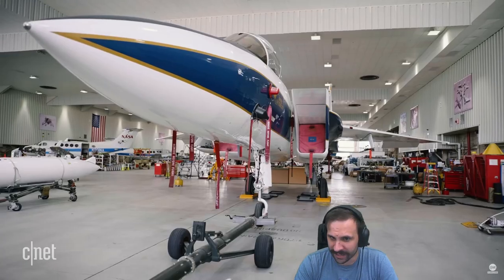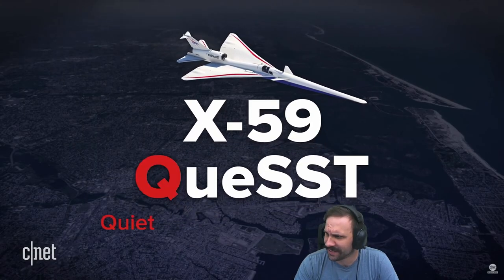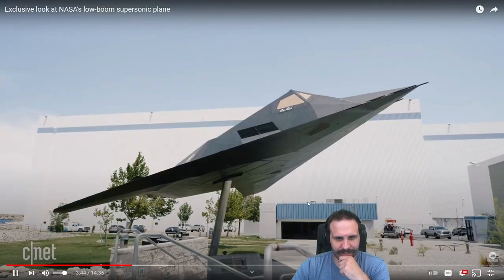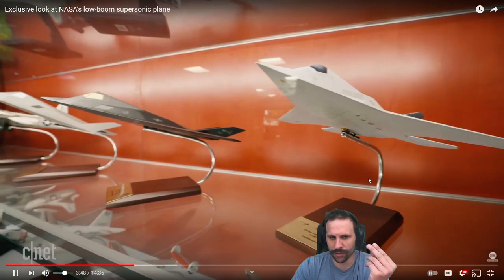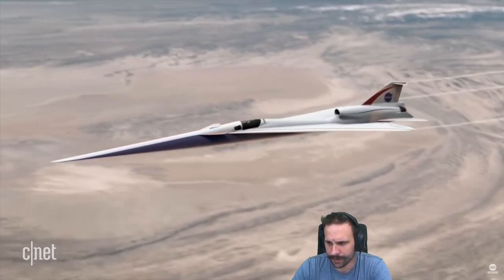Here at the Armstrong Flight Research Center, NASA has been researching supersonic flight for decades. Now it's on a new quest for quiet supersonic technology. It's recruited Lockheed Martin to build a brand new low-boom aircraft using breakthroughs in aeronautic design, material science, and computational modeling. A supersonic plane so sleek, so cutting edge.